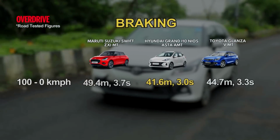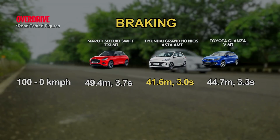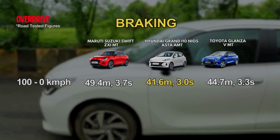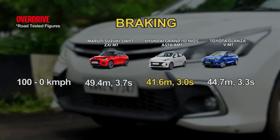The Nios performed the best in our braking tests, taking the least distance to stop. The Swift was not up to the mark, it took a longer distance than even the Glanza and would also lose composure in panic braking.